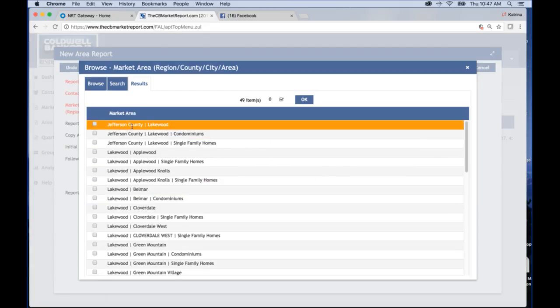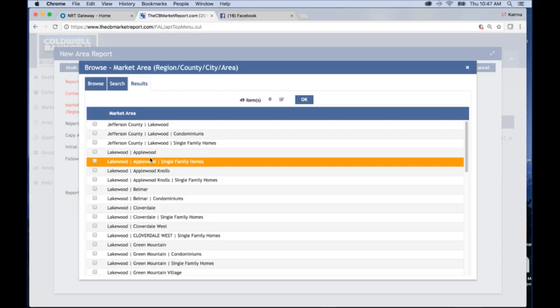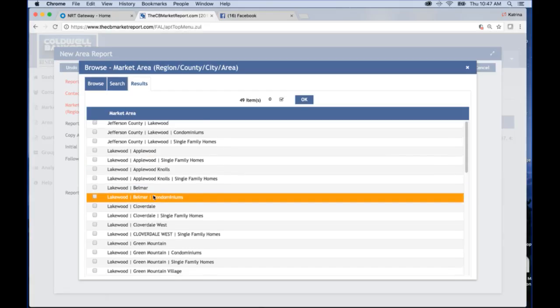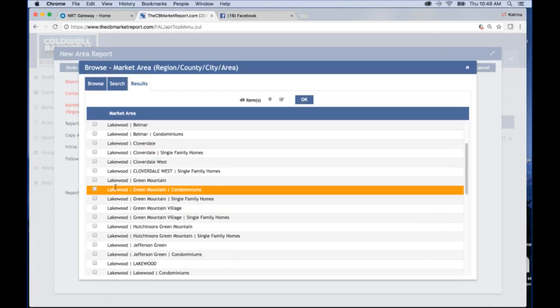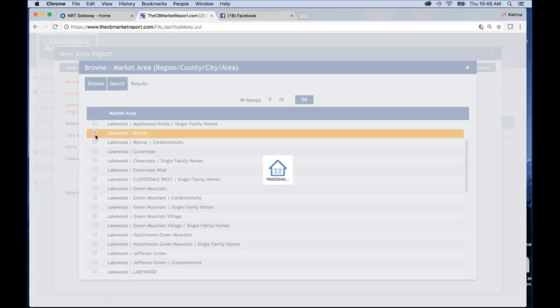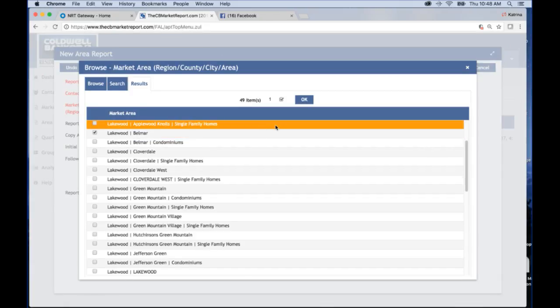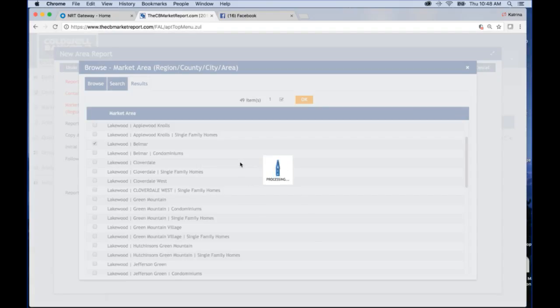So you have the entire Jefferson County Lakewood, or you have the entire Jefferson County Lakewood condos and single families, or now you start getting into specific sub areas in Lakewood, Belmar, Cloverdale, Green Mountain, and so on. So I'm going to click on Belmar, and I'm going to get all the listings in Belmar, not just the condos, but both condos and single family in Belmar, because I think that is kind of a hot spot right now on the west side of town, Belmar, in Lakewood. All right, so then I'm going to click on OK. You can click on multiple sub areas as you like.